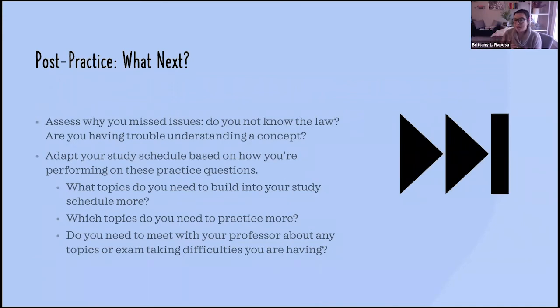Do you need to go back and understand a concept that you don't? Do you need to talk to your professor about a topic or law that you don't understand, right? All of this is just strengthening your ability to answer the exam at the end of the semester.